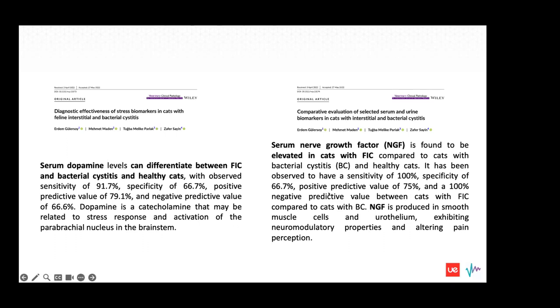And this other biomarker I think is more interesting for the result: serum nerve growth factor. This factor is found to be elevated in cats with FIC compared to cats with bacterial cystitis or healthy cats. This biomarker showed a sensitivity of 100% and a specificity of 66%, but the positive predictive value is 75% and the negative predictive value is 100%. That is very interesting because this could be a very good screening test. If you obtain a negative result, the likelihood that this patient has FIC is very low, but more studies are needed to reach any conclusion.